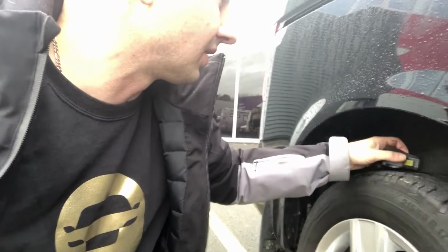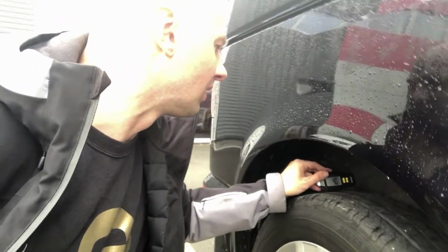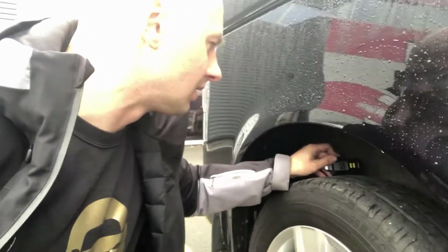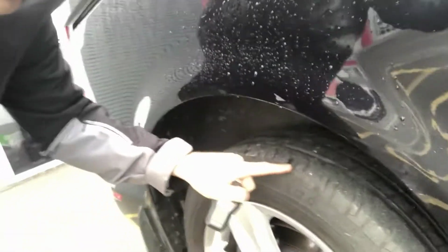Check the other side of the tire. So we have 7, 6.9. Excellent. When you're looking at a tire, make sure there are no surface cracks. Any surface cracks on the tires mean the tire is starting to deteriorate. It's basically old and needs replacing.